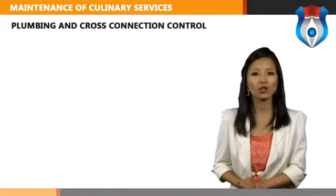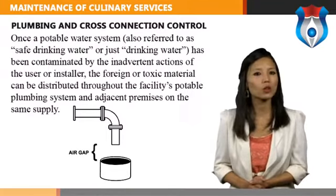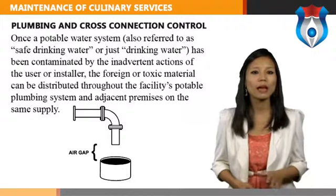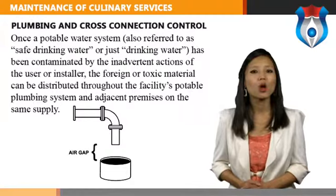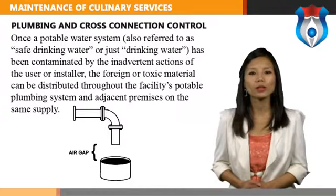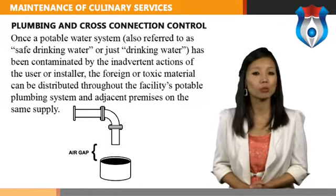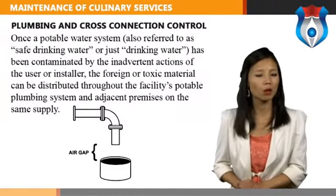Plumbing and cross-connection control. Once a potable water system, also referred to as safe drinking water or just drinking water, has been contaminated by the inadvertent actions of the user or installer, the foreign or toxic material can be distributed throughout the facility, potable plumbing system and adjacent premises on the same supply. The contaminated water, if undetected and utilized, may subsequently cause illness or death. Therefore, each business, institution, residence, or other user has the ultimate responsibility to protect the potable water from any actual or potential introduction of contaminants or pollutants.